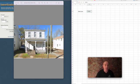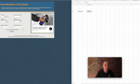So here's the terms that I had proposed. I go to my Brett Whistle amortization calculator. I'll put the link down below. It's a completely free web tool, and I love it. I'm sure there are other ones out there, but this is the one I use for everything. I do about 10 calculations a day in there.